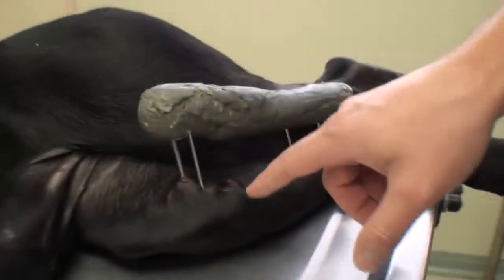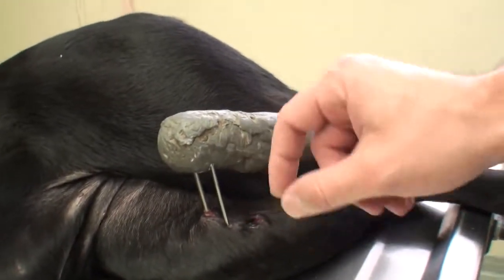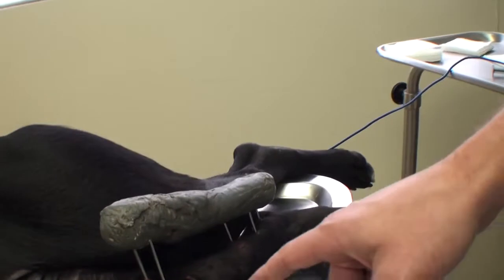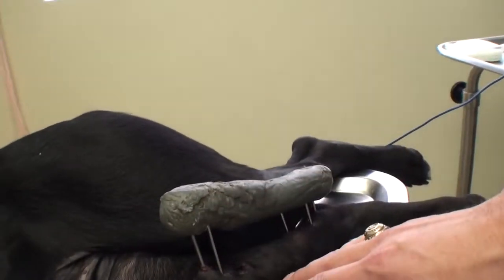But she actually broke out one of these pins, not broke it out, but pulled it out somehow. The lady who's fostering her found the entire pin in her house. So it's time to go ahead and pull these. The bone is healed enough, I think, and this thing's kind of starting to come apart now. She's kind of a wild puppy. So we're gonna go ahead and pull the external fixator right now, and hopefully she'll be all done with this forever.